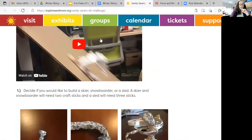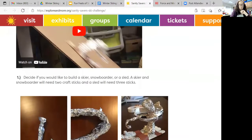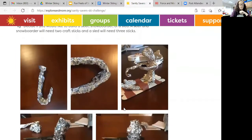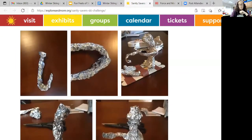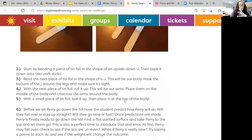Basically you can actually see this little video. We're going to make our skier go down a slope, just like a skier would. But these are some of the ways that they made them. There was a sleigh right here on the right-hand side, little skier. You could do one ski, and that's a snowboarder. So there's lots of options. So I'm going to stop sharing. And now we're going to start getting our stuff together.